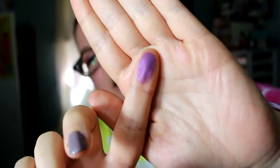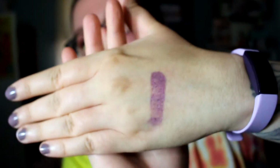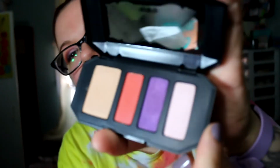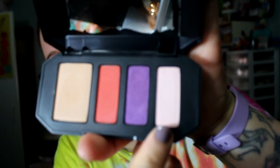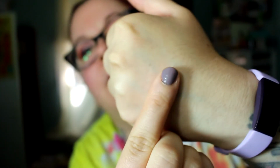It's got almost like a pinky pearlescence to it when it hits the light. Oh, why do you not want to focus? My hand was still wet, so that's probably a crappy swatch, but that's what that one looks like. That is on my outer corner. And then the one that I used all over the lid is called Love Anthem. This one here. And this is just kind of an iridescent pink. Very pretty pearly color. I'm trying to make sure my hand isn't wet from the makeup wipe.